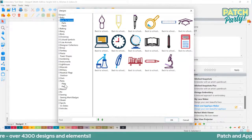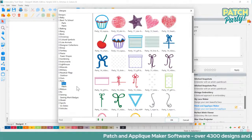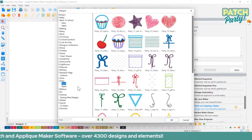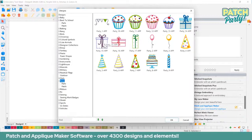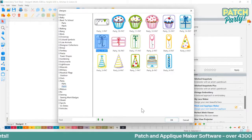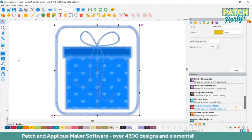In fact, I'm going to go to the party category and start there because you guys are going to love this. I'm going to show you how to create a patch tag that you can use for embellishing a gift. So look at the party category. I love that we have these cute little applique gift boxes, and we have the cupcakes, the party hats, balloons. And so I want to use this cute little birthday box as a gift tag for a birthday gift. So I'm going to go into the patch category because it actually is already created into a patch for me. So I'm going to say okay and add that to the screen.